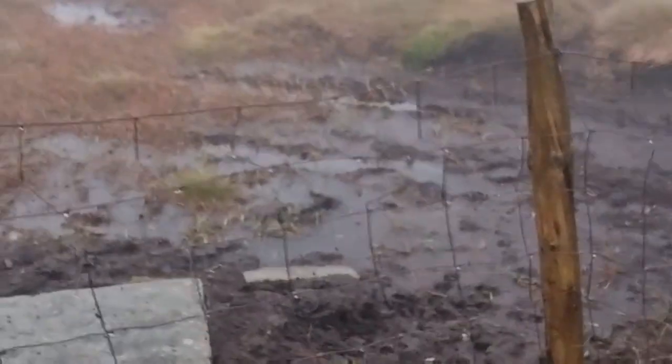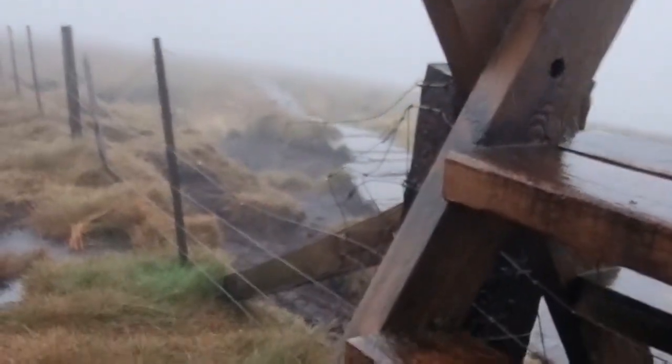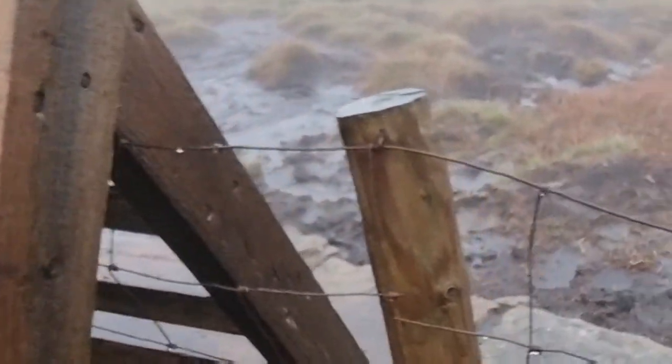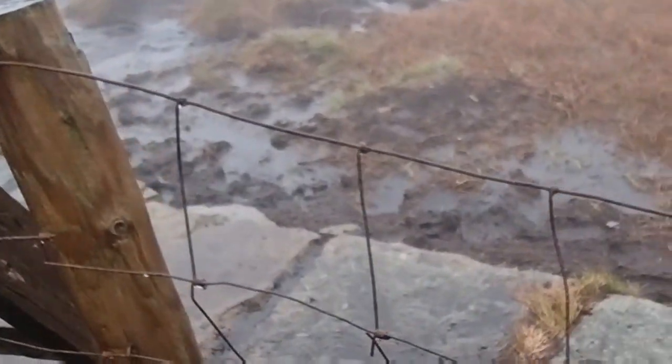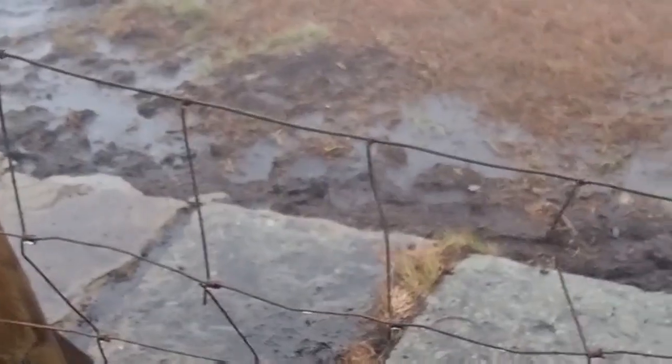Look at that. Thank you to the National Parks, who have fixed this path beautifully at the ladder stile on the way down and up from Cheviot. That is perfect. It used to be literally on an angle, that path, in the peat bog, but they fixed it. Thank you, thank you, thank you.